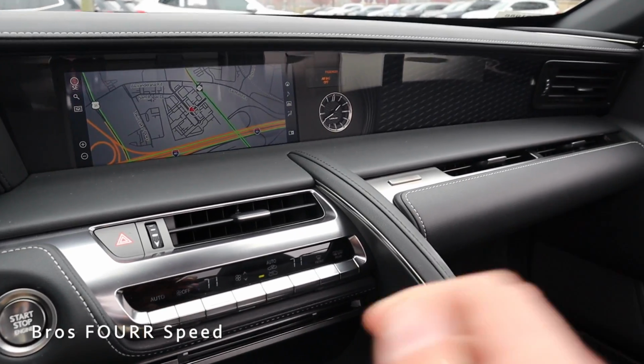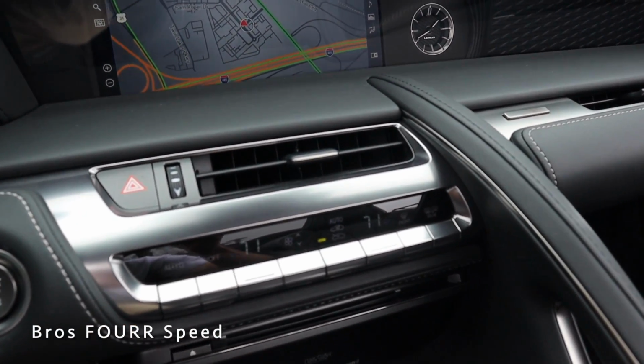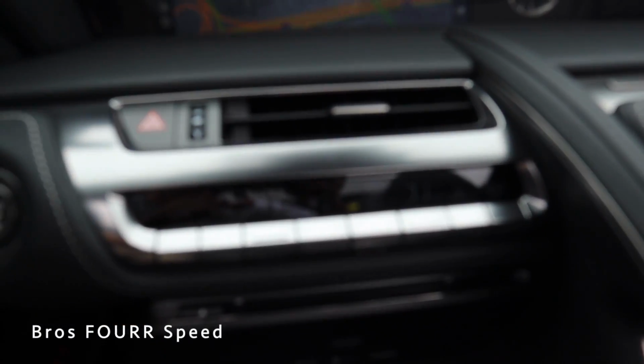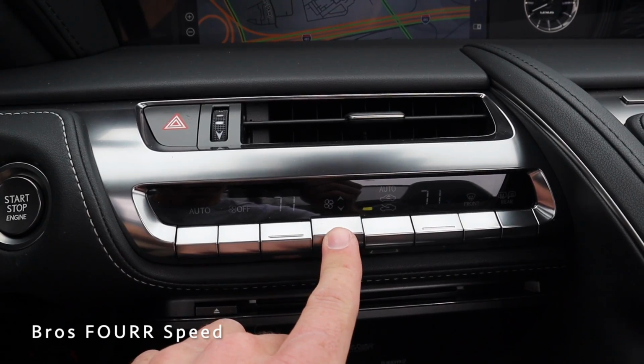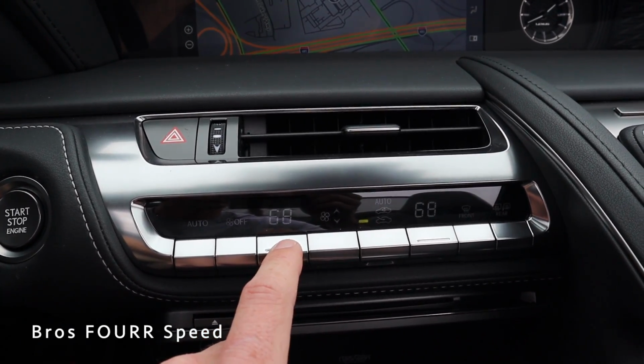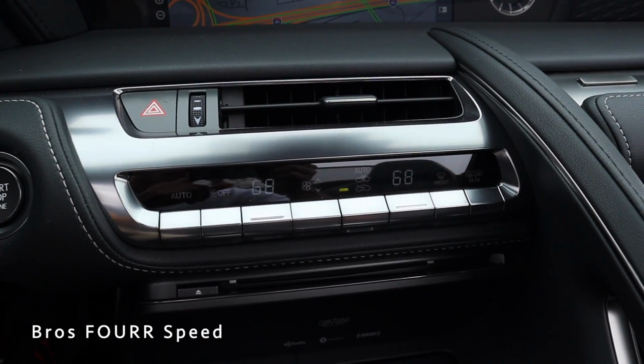Making your way below that, you'll see more leather covering the entire dash just to give it that great look. There's one air vent right in the center, and then just underneath that we have all of the climate controls. So you have the fan speed right in the center, along with temperature for driver and passenger. We also have auto and off, and some other recirc buttons as well.